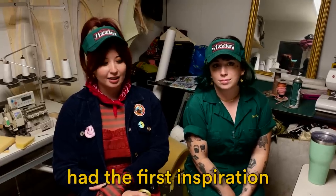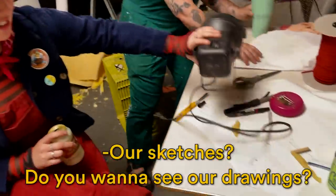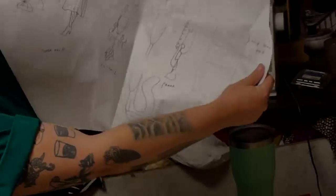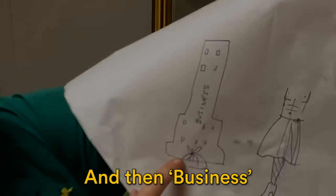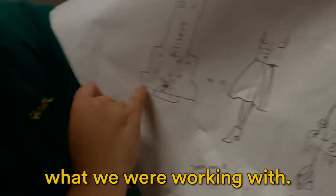Who got the first inspiration for the worm? Well, we have a lot of drawings. Do you want to see our drawings? Yeah, please. Yeah, so we went from... So this is my evolution. I had cocktail first, and then Sarah had a phone idea, and then we were like, maybe a buff skirt look. And then business, right here. So that was like what we were working with.